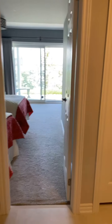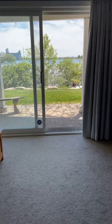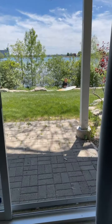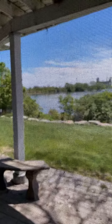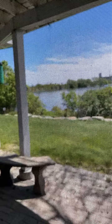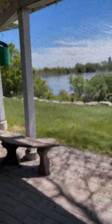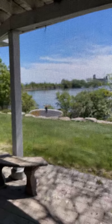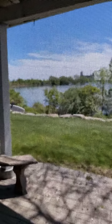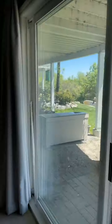And before we go back outside, I'll just show you again this back room, which is a bedroom, third bedroom, or a family room. This is the view, and this is where you would access the water. Great spot to sit. Very easy to have a little patio here. And there we go. One of the neighbors is launching their paddleboard. Okay, I'll take you upstairs.